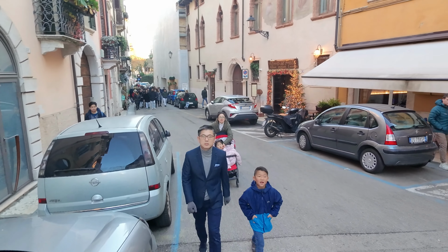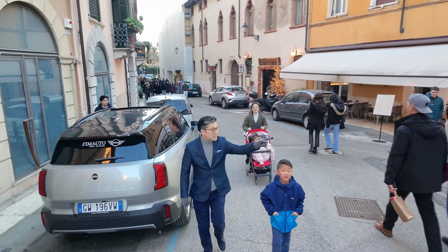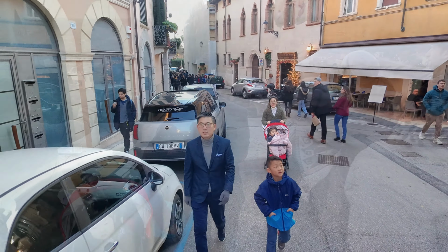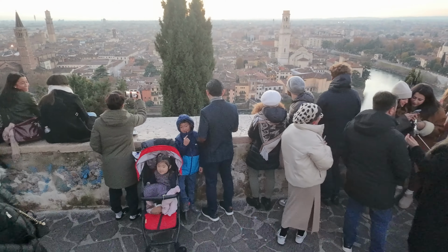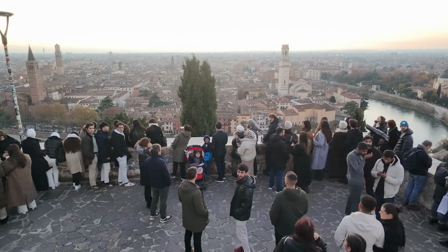This is our walk up to the Castello Vecchio, from which we'll be able to see a beautiful view of the city of Verona. And this is the absolutely jaw-dropping view of Verona from the Castello Vecchio.